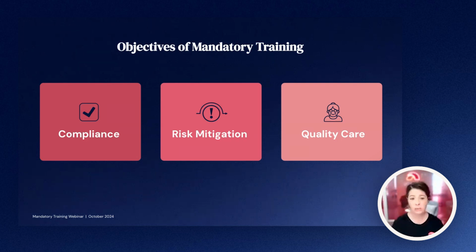With regards to risk, we'd want to be looking at objectives that help staff identify and manage potential risks, or at least know how to raise that issue to the appropriate person and be able to contribute to that overall workplace safety. And then when we think about quality of care, there's a number of topics that would be relevant. But we'd want to see objectives that really support someone to improve the care, the service provision specific to their role, to ensure that we're meeting the desired standards.